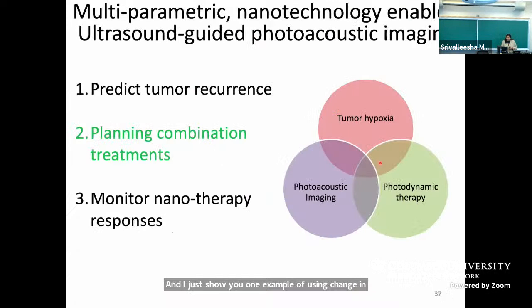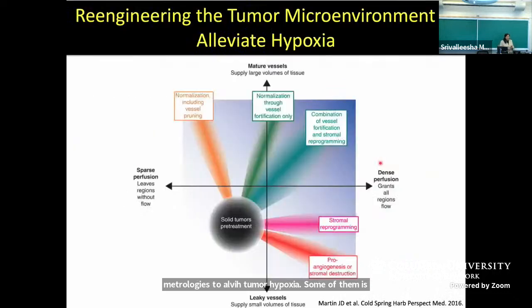All right. So we'll go on to the next topic here, planning treatment combinations. Again, talking about tumor hypoxia, that's a big problem, not only for PDT, but also for radiotherapy. So several researchers have tried different methodologies to alleviate tumor hypoxia. Some of them are using vascular normalization agents, bevacizumab, or trying to do some stromal reprogramming. There are a lot of drugs out there that show that tumor hypoxia can be alleviated, and can be combined with radiotherapy to reduce the hypoxia and make these therapies much more effective.